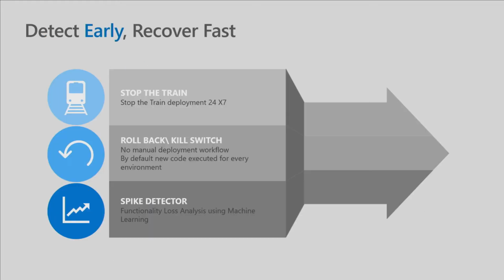So by now you would understand that when features are rolling out and we are lighting it up for your users, we are doing it in a very safe and responsible way. In addition, being in the cloud gives us the ability to detect early, fail early, and also recover fast. Now, in the event that something goes wrong while we are rolling out the features for you, we have tech and tools internally at our end that we can use to make sure that we can detect really fast and get back to last known good really, really fast. So there are 3 techs I want to talk about today. The very first one is called Stop the Train.